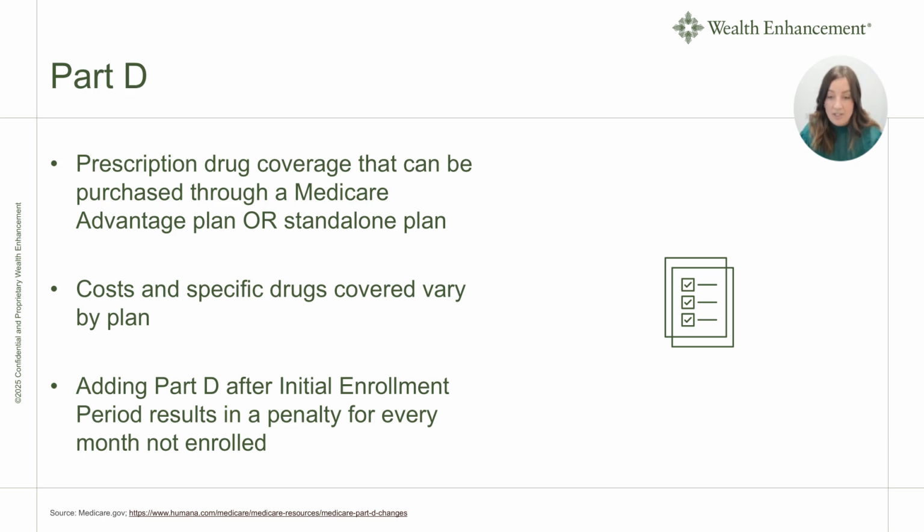Part D Medicare drug coverage is optional, but it is available to everyone with Medicare. Coverage can be purchased through a Medicare Advantage plan, as we just discussed, or through a standalone Part D plan. Each plan varies in premium cost and specific drugs covered. As of this year, Medicare Part D enrollees now benefit from a new $2,000 cap on out-of-pocket prescription drug costs. That includes any deductibles, copays, and coinsurance, but not premiums. This change was part of the Inflation Reduction Act of 2022. And once you reach that $2,000 limit, the plan will cover 100% of the cost of covered medications for the rest of the plan year.